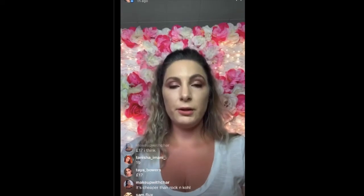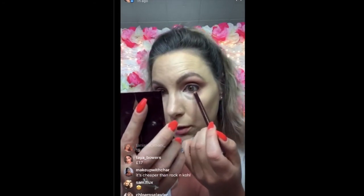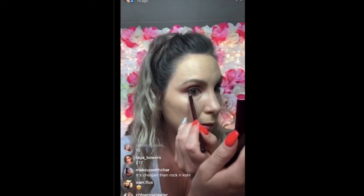And straight away, you can see how much of a difference that makes to the look. Cool, I like that. So I am just going to run this ever so slightly, just along my lashes, so that I can smoke it out a little bit, which I'll show you how to do. Not tons, only a little bit.